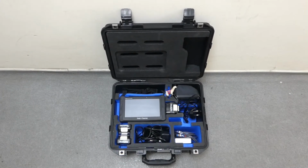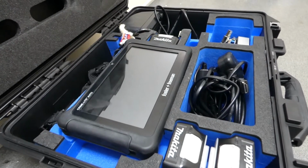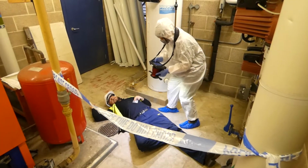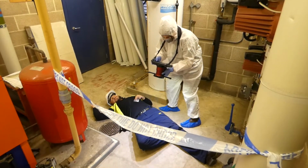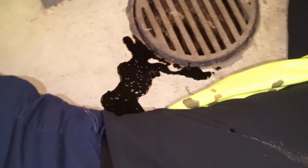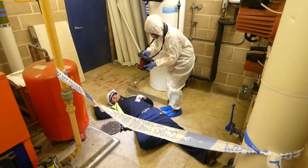Introducing the Crime-Lite Auto. The Crime-Lite Auto features an integrated camera, range of light sources and filters, all in a single piece of equipment. The Crime-Lite Auto can be used to capture images and features a range of light sources from the UV through the visible, including white light, and even into the near infrared. Video walkthroughs can also be captured via the Crime-Lite Auto interface.